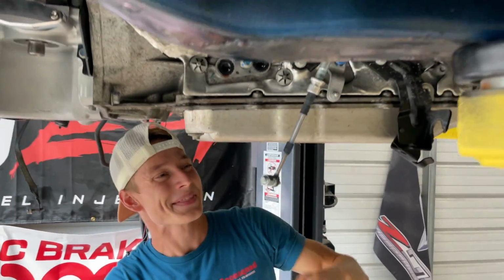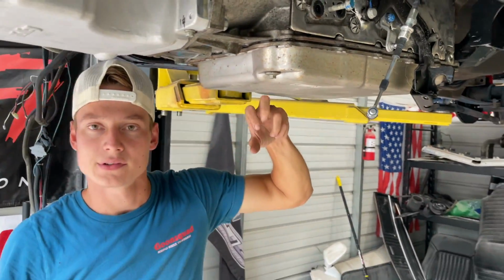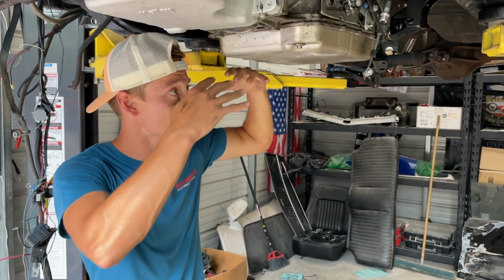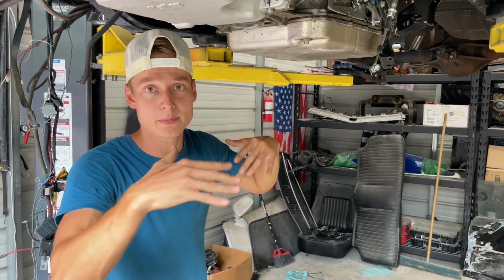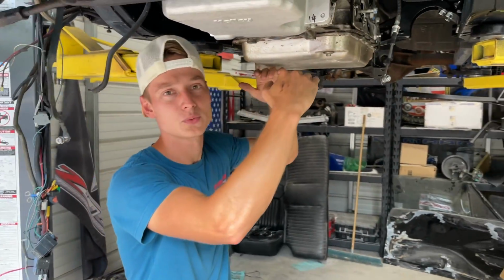I mean, it's not that low. If you look at this frame rail right here, it's sitting about an inch or two lower, but dude, that is pretty clean right there. But you know what? If you do see stuff leaking out of there, that means there's stuff in there, so you'll be good. That's all that matters if you catch it in time. Exactly, dude. I'm telling you, this is really good clearance right there.